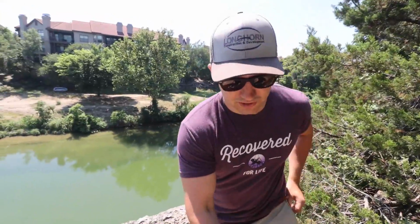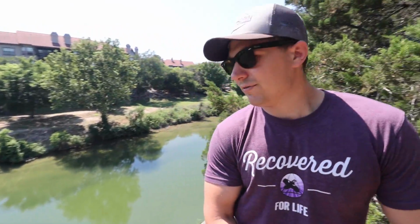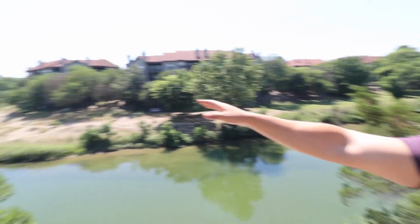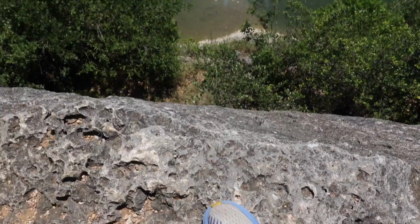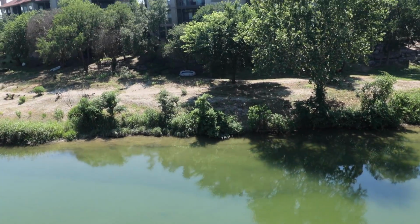I always love to come and just take a second to get away from everything, take a few deep breaths, and be out here in nature. If you look out this way, this is going down the San Gabriel River towards I-35. Heading back this way is towards the Blue Hole, which we'll show you guys here soon.